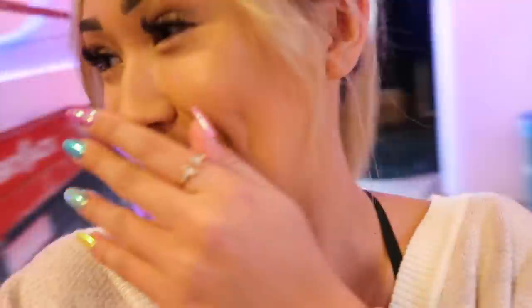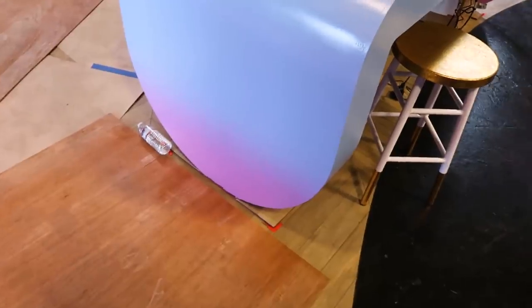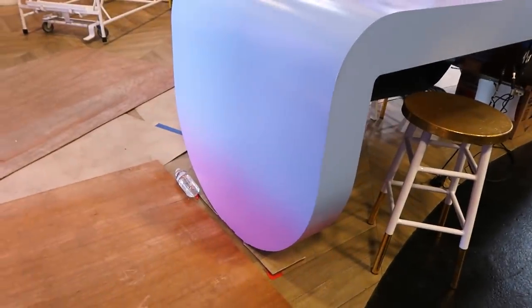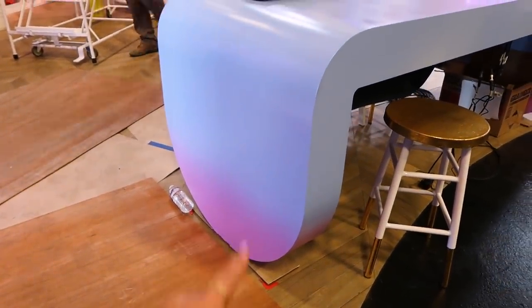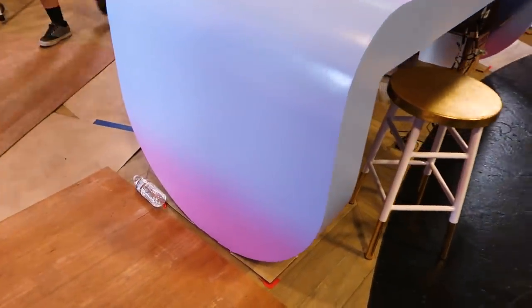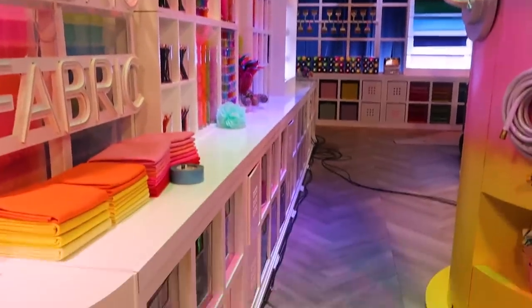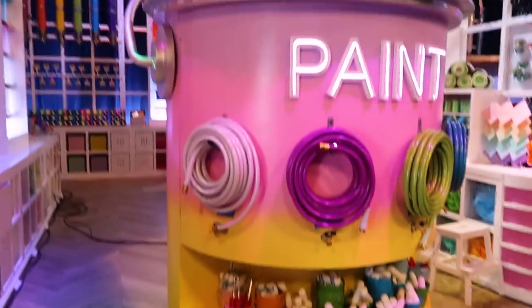Okay, oh my god. I'm gonna keep it kind of tight so I don't spoil the whole thing, but here are the contestants' tables, and this was actually my idea to do a little ombre at the bottom so it wasn't just blue. So we got that. I'm not gonna go too crazy, but can you see this? Do you hear me screaming?